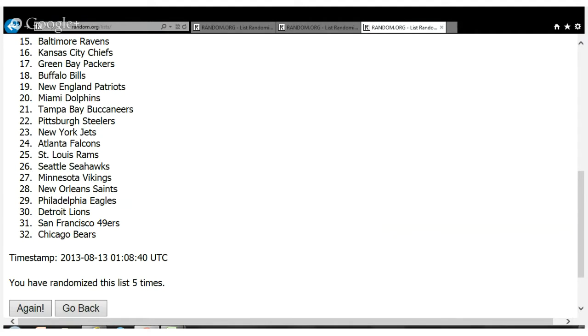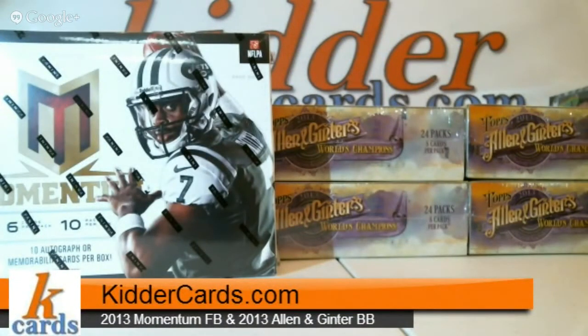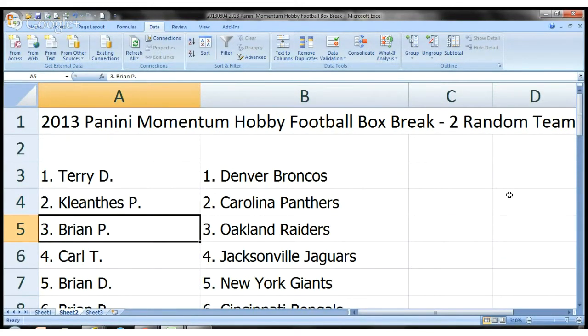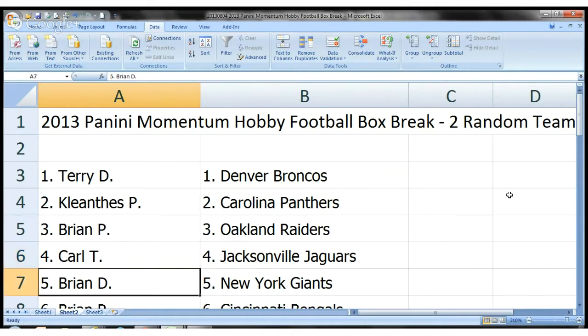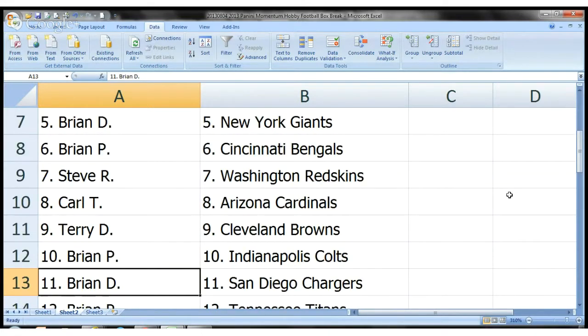All right. Load this up so you guys can see it. All right, here is the lineup. Terry has the Broncos. Cleantes has the Panthers. Brian P. has the Raiders. Carl has the Jaguars. Brian D. has the Giants. Brian P. has the Bengals. Steve has the Redskins. Carl has the Cardinals. Terry has the Browns.